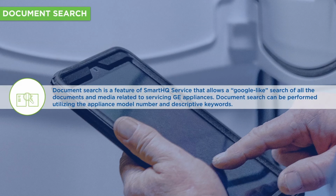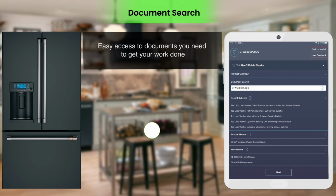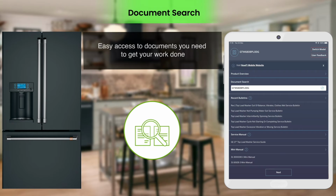Document Search is a feature of SmartHQ service that allows a Google-like search of all the documents and media related to servicing GE appliances. Document search can be performed utilizing the appliance model number and descriptive keywords. The search can be performed by model number and keywords.